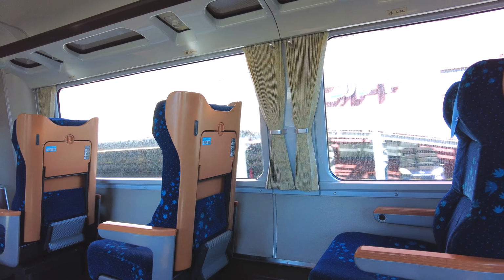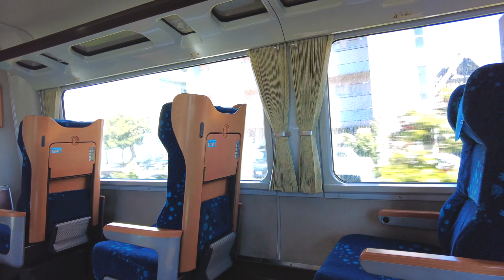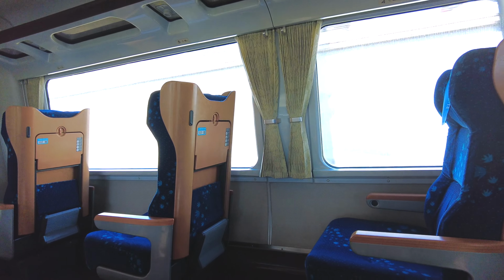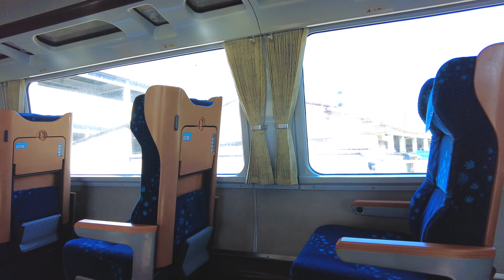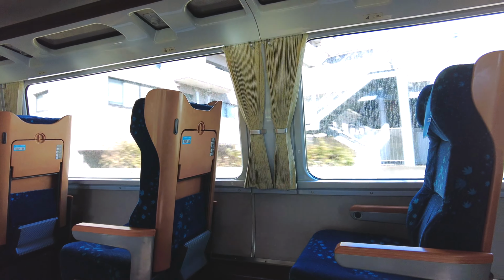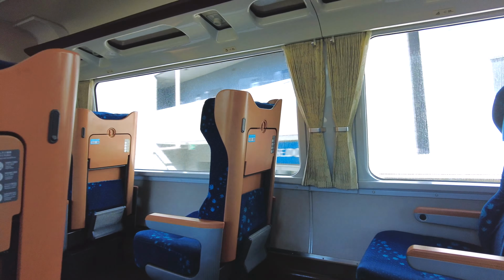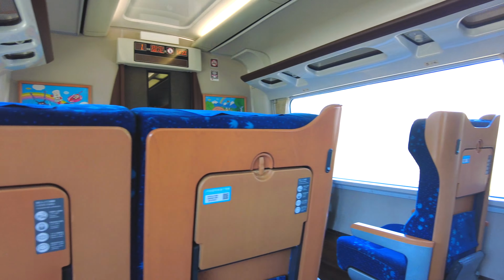While the Anpanman theme makes the train very popular with kids, a large portion of the passengers are regular tourists and business people, as this train connects the two largest cities on Shikoku Island, and also provides a direct route to Okayama, where passengers can transfer onto the bullet train.